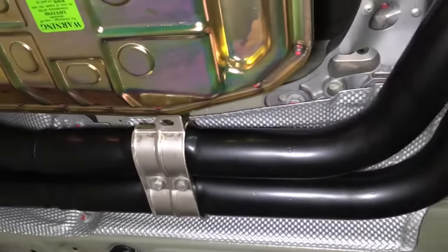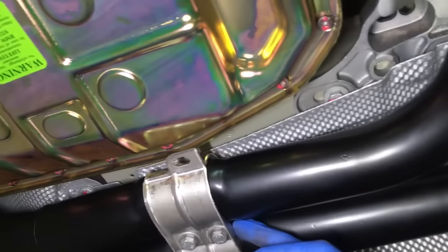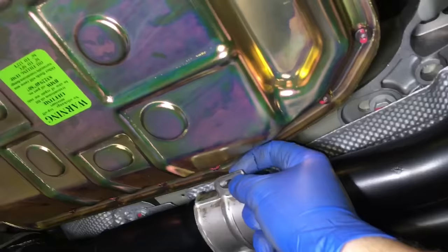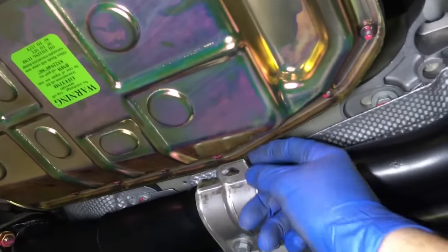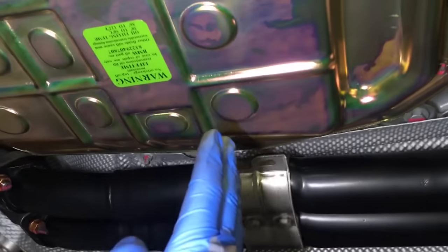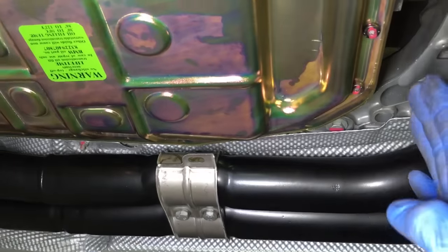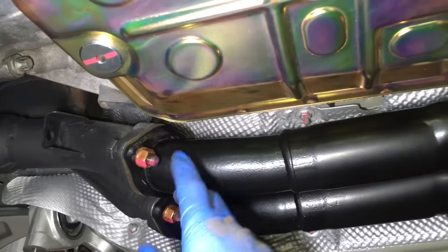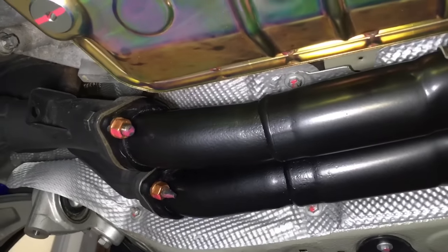Looking great with its new bracket up here holding the front center section together. Normally on a manual car that would have a manual gearbox join up here, but on the automatics they don't have it because the automatic box is so deep and long, it doesn't have a secondary bracket. New gaskets, new bolt, and four new nuts for that position up there.